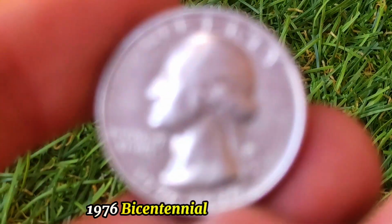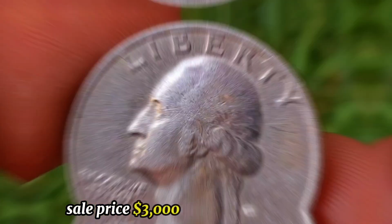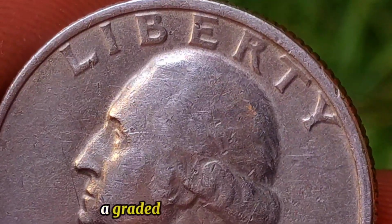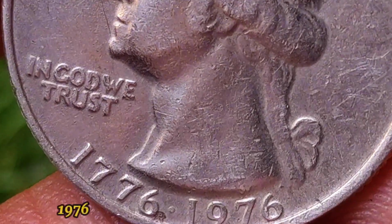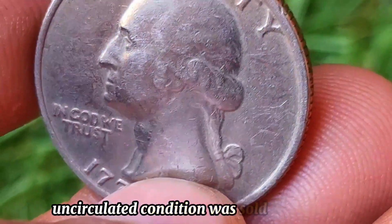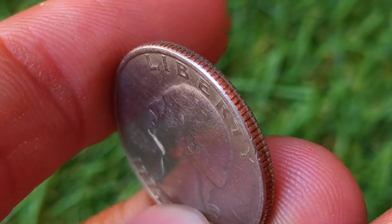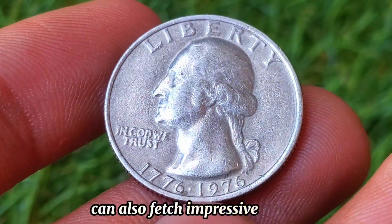1976 bicentennial quarter MS67. Sale price: $3,000. While not an error coin, a graded MS67, mint state 67, 1976 bicentennial quarter in near-perfect uncirculated condition was sold for $3,000. This record shows how high-grade specimens can also fetch impressive prices.